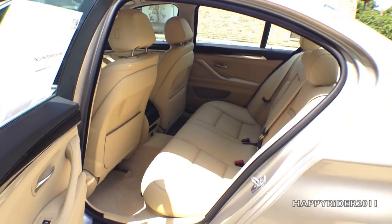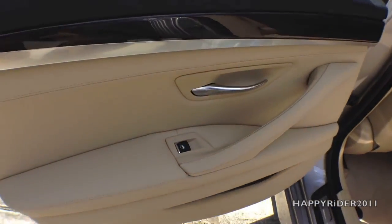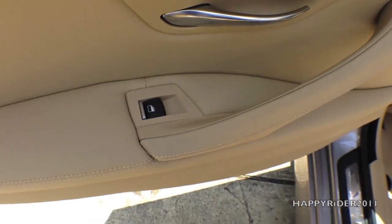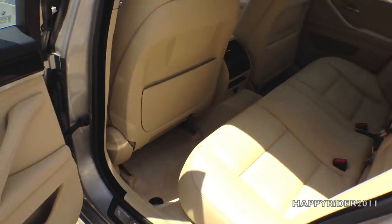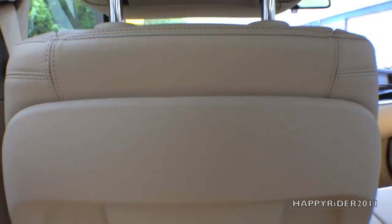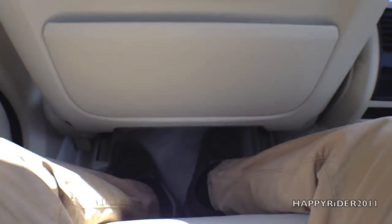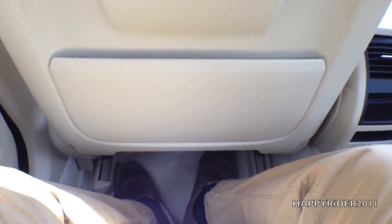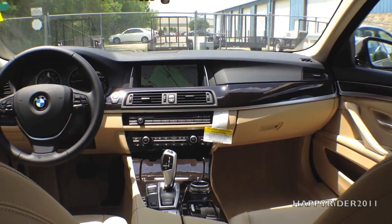Here's a quick view of the back seat. Power window control, side door compartment, BMW door seal again. And again, I'm 5'7". This gives you a better idea of how much leg space I have. Quick view of the front from sitting in the back.